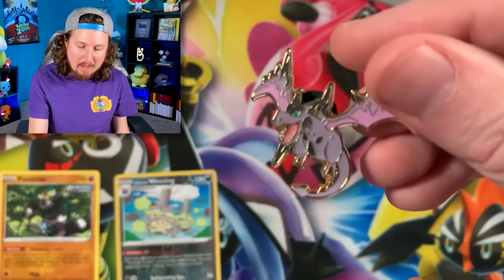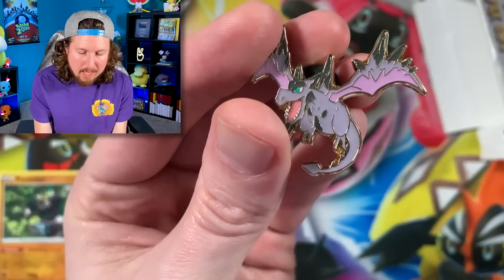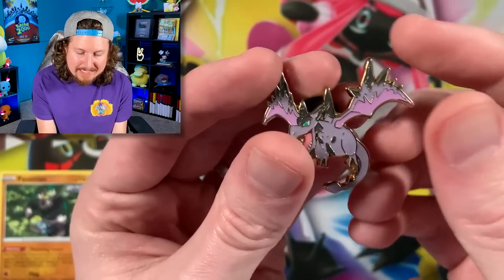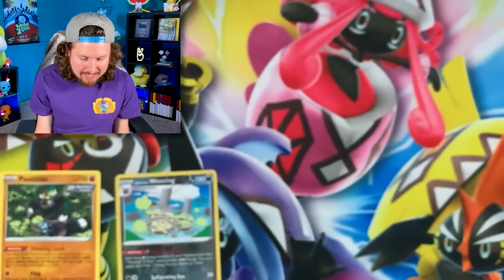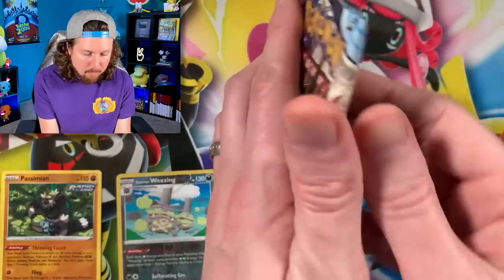Oh, we do have a pin. And it's a Mega Aerodactyl pin at that. So it means we are not going to get an EX or GX card inside of this because we got a pin instead, which I don't mind that pin, honestly. Not a bad pin at all.